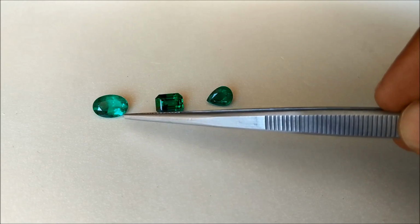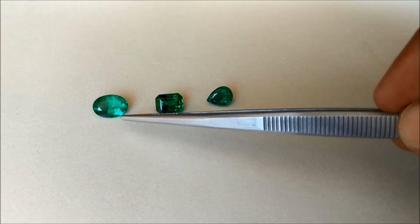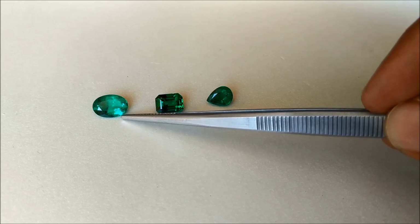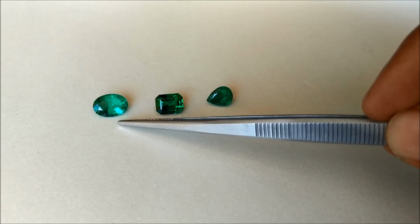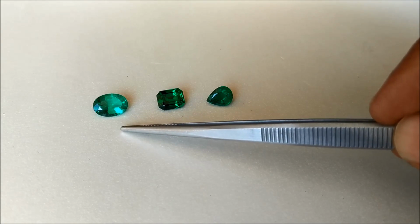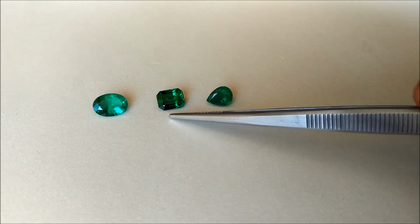And because this stone is from Colombia and has a very pleasant vivid green color, though slightly on the lighter side, the cost of this one will be around $12,000 for the piece.